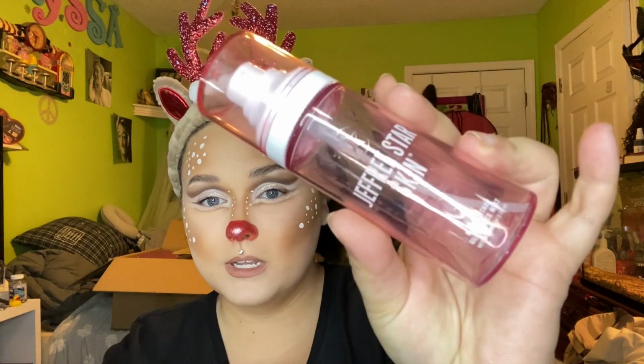So good. I also finished the Jeffree Star Skin Glow Mist. This was a go-to of mine. This was so good. So good. I'm actually considering repurchasing it, okay? Because it was really good. It's a bit pricey. I think it was like $18 maybe. But, you know, it's really good. And to me, it's worth it because my skin felt good.